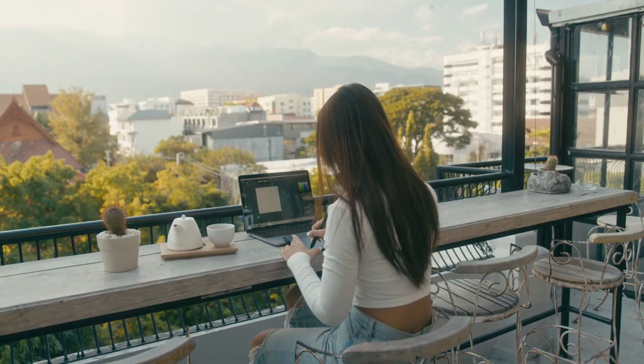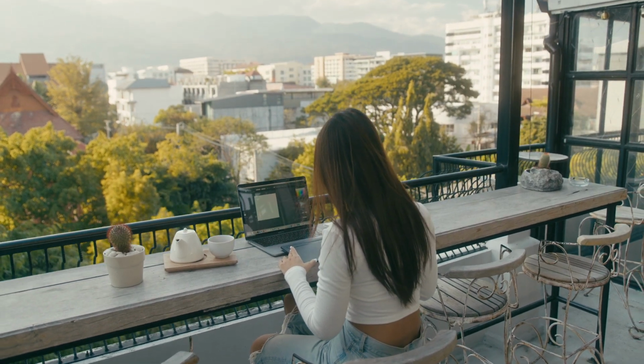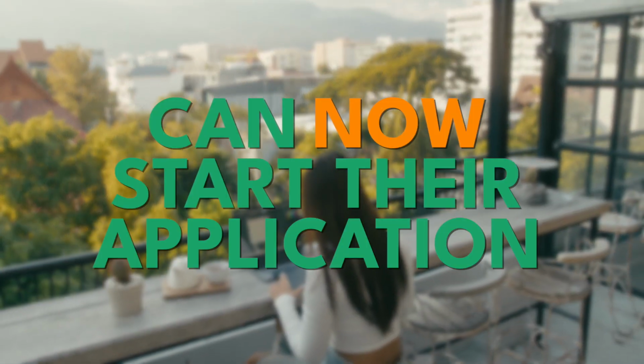The new digital nomad visa has finally been published and it's now available, and foreigners wishing to work remotely from this country can now start their applications.